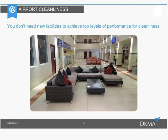So the idea here is that you don't need brand new facilities if you want to achieve top levels of satisfaction. You just need to understand where to focus your efforts and to be able to identify those things which you're currently doing which are damaging your passenger experience. So identify the key service issues in your airport, which usually result from just doing business as usual and not trying to understand exactly what the passenger wants or expects or is experiencing at your terminal today.